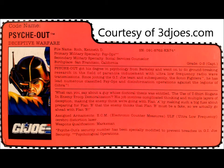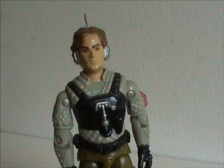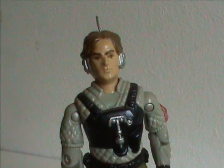His sonic file card gives him a promotion from first lieutenant to captain, and even has a line explaining why his G.I. Joe security number is different. It was for security reasons. Well, at least his expertise with sonic warfare is a good reason to have him on the team that makes pew-pew noises. A better reason than Cobra being afraid of the dark, anyway.